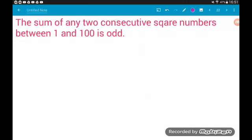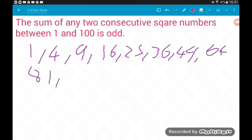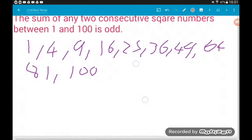I reckon first of all, let's list the square numbers that we are interested in. So we got 1, 4, 9, 16, 25, 36, 49, 64, 81, and 100. So those are the ones that we're interested in. Now we just need to go through each of our sums of consecutive square numbers.